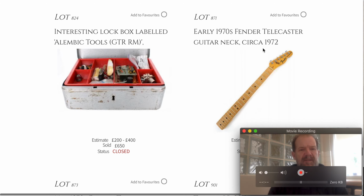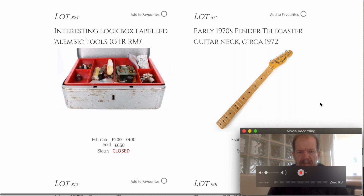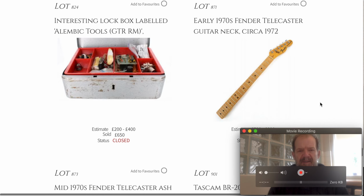Oh look, there's an interesting cash box with Alembic tools and parts in it. They expected to get 200 to 400 there. They got 650. Quite specialist, so they must have had a few bidders on that.